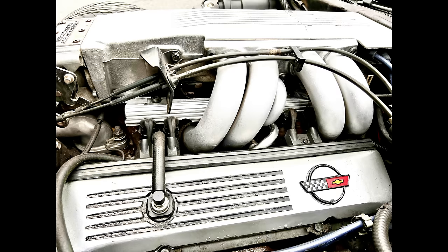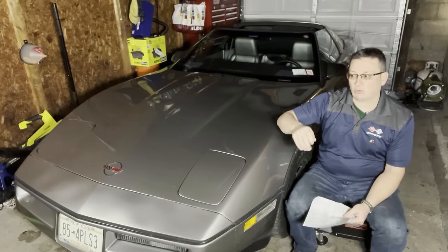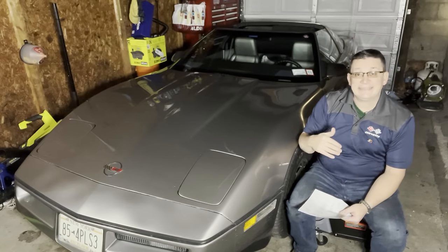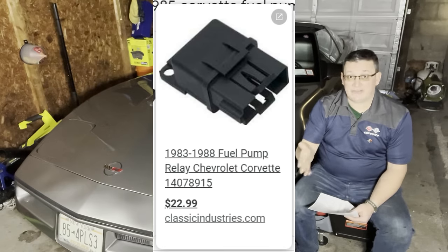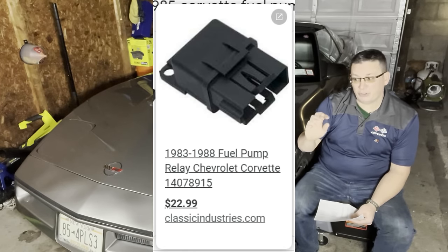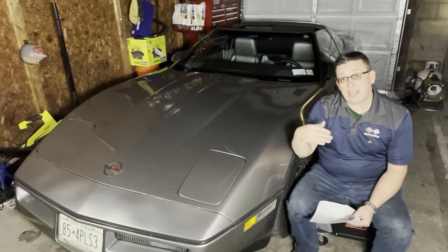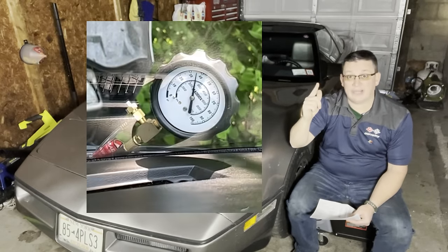But I was having a little bit of a problem where I would turn the key forward and it would take a little bit of an effort. It would take a couple seconds before it kicked in. So I did a little bit of research on it, and the fuel pump relay is what it leads to. When you put your key to the forward position, your fuel pump relay should energize your fuel pump for 2 seconds and bang, your fuel pressure should come right up.